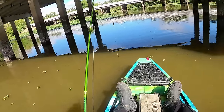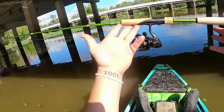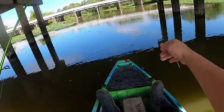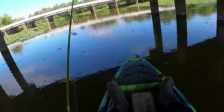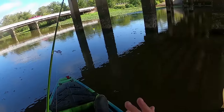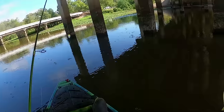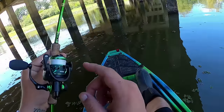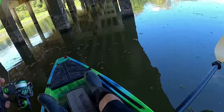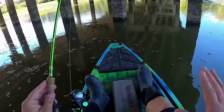Let me go over my setup real quick, guys. This is going to be my creek crappie machine this year. 6'6" ACC crappie sticks, one piece. I have my slip cork set up with a single jig rig. I have my double jig rig also to cover the water column in case I'm fishing deeper water. Right now, we're fishing about 3.5 foot deep or so. I got the Viper X 500 from PC Fun on one, and then I have the Carbon X on the other one. Both are 500 reels.